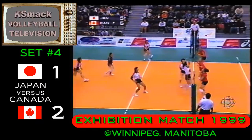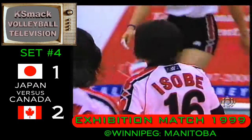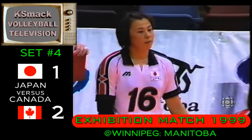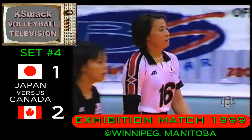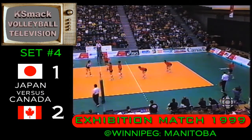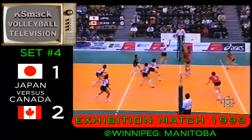Have a good serve. Tough to handle, and a bad play there. Well, serve receive is what it's all about. That ball too tight to the net. You got to be careful as a setter, because if you sweep too much, you sweep into the net. That's a violation too. Canada up by 1. Excellent serve.